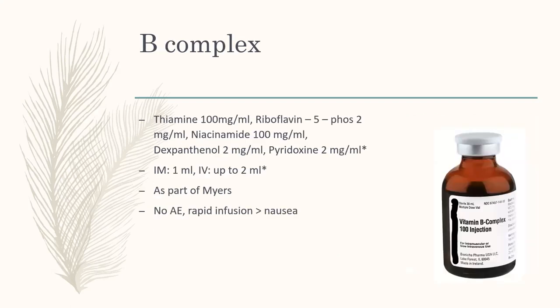And then B-complex. So B-complex is a combination of all the Bs that I just mentioned: thiamine, riboflavin, niacinamide, dexpanthenol, and pyridoxine. And this is usually in a 100 mL vial as well. And I suggest you can give it in 1 mL. If you go up to 2 mL, now you probably should think about more of an IV push, diluted IV push, or even IV infusion or IV drip.